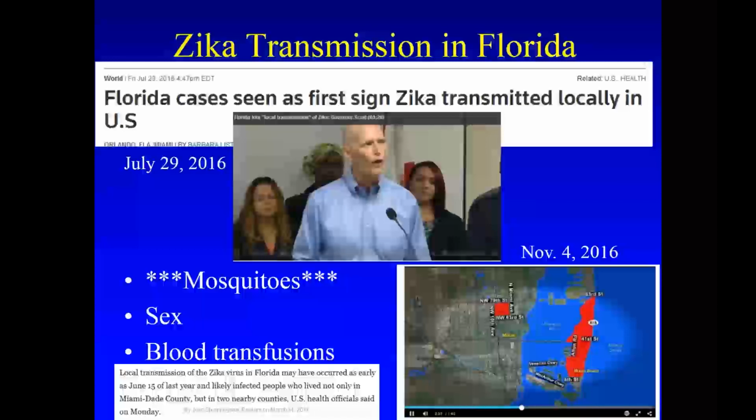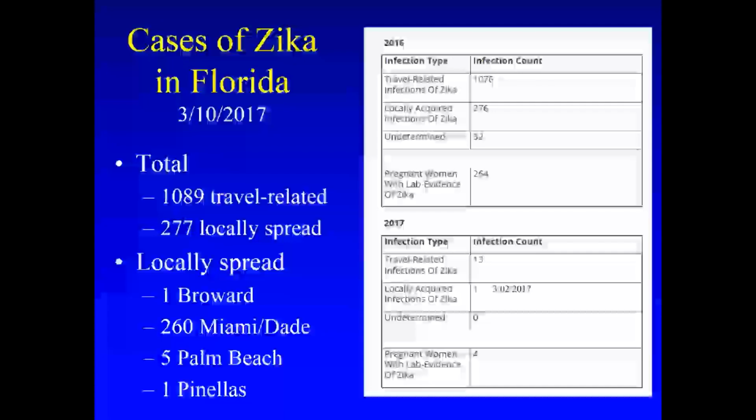And since then, and this was actually released on March 14th, on the lower left-hand side, you can see that local transmission of Zika virus in Florida may have occurred as early as June 15th of last year, and likely infected people who lived not only in Miami-Dade, but in 2 nearby counties. So basically, all these numbers, they have no idea what exactly was going on last year. And of course, we know even less about what's going to happen this year.